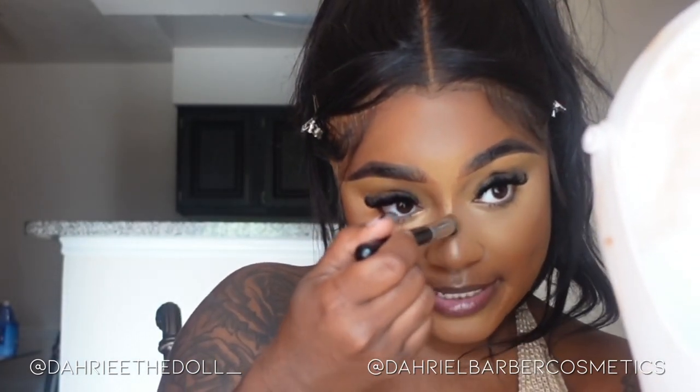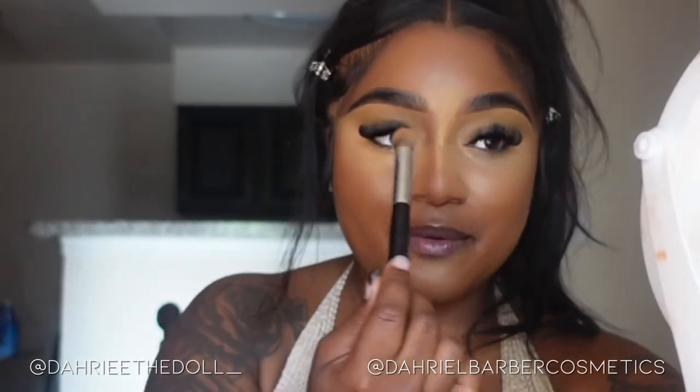I've come to the conclusion that I do not like this concealer. I do not like Nars concealer. Like, it looks okay, but you've got to be really careful when you're blending it, because as you pat it, it takes it away, if that makes sense. If you pat too long or too much, it's gonna start wiping away. I don't know, it's so weird.